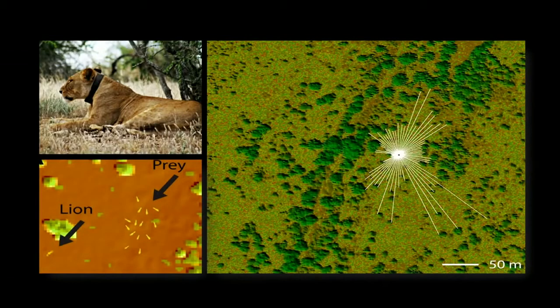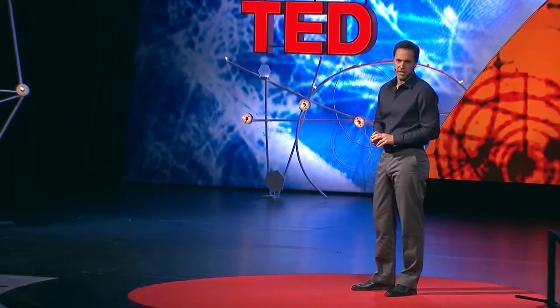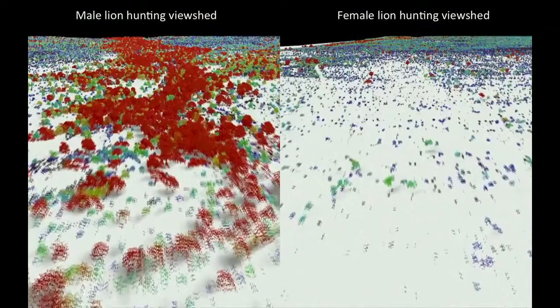And what we found is that male lions are not the lazy hunters we thought them to be. They just use a different strategy. Whereas the female lions hunt out in the open savanna over long distances, usually during the day, male lions use an ambush strategy in dense vegetation and often at night.